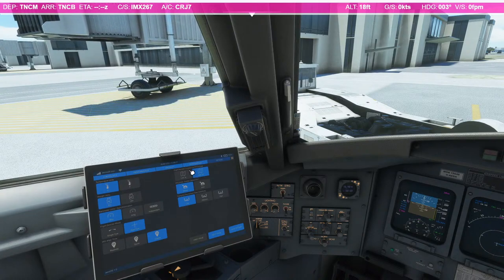They released the CRJ right as I was finally getting comfortable with the A320. I feel like I'm starting over. Yeah, me too. Me too.